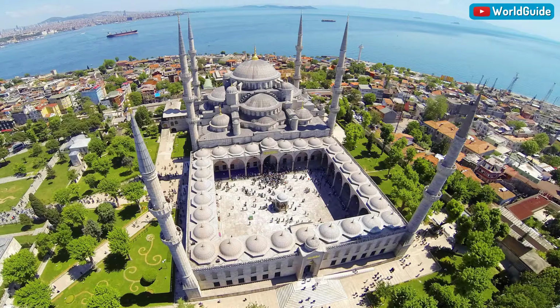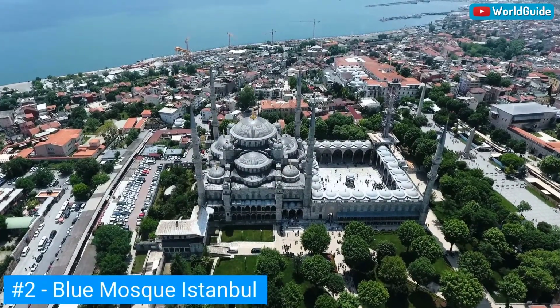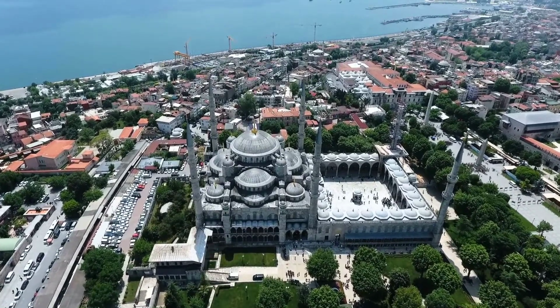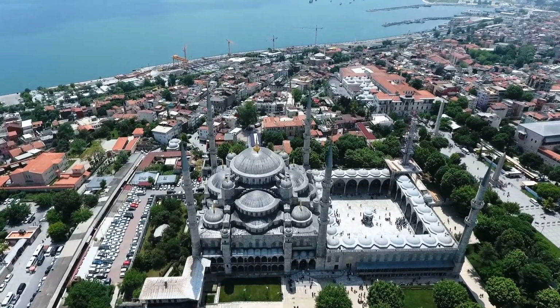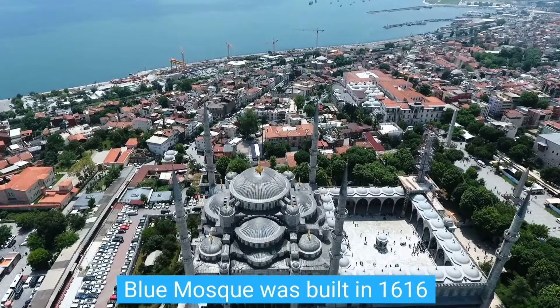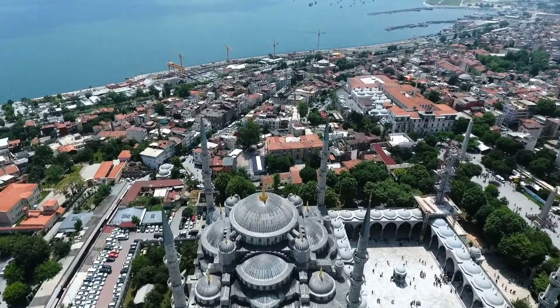Hand-painted blue tiles adorn the mosque's interior walls, and at night the mosque is bathed in blue as lights frame the mosque's 5 main domes, 6 minarets, and 8 secondary domes. The Blue Mosque sits right across from the Hagia Sophia. The Blue Mosque was included in the UNESCO World Heritage Site list in 1985 under the name of Historic Areas of Istanbul. It is a 2-minute walk from the Hippodrome of Constantinople.